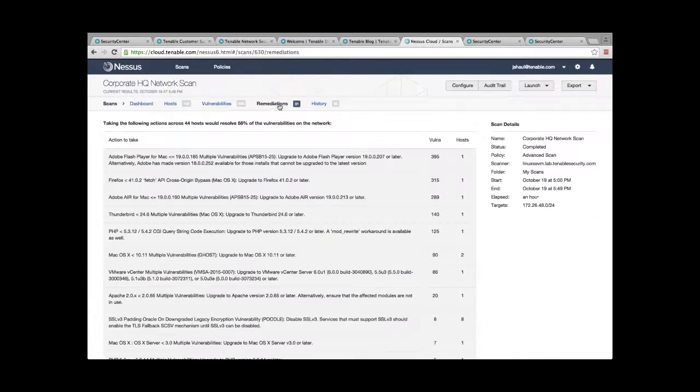We also include remediation. So let's say I need to take a few steps. I have to decide which steps are the most appropriate steps to take. Actions to take in this case: update Adobe Flash, then go through and update Firefox, and you'll knock out, it'll go through. It basically organizes the number of vulnerabilities and lets you know if you apply this one patch, this is the biggest thing you can do to enhance the security posture of your environment.